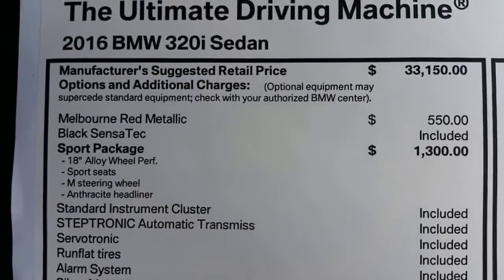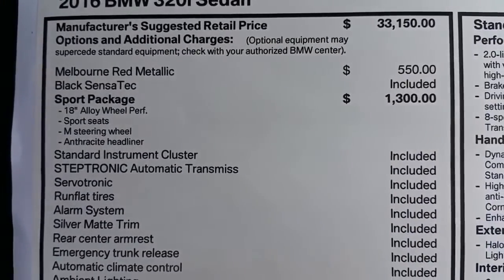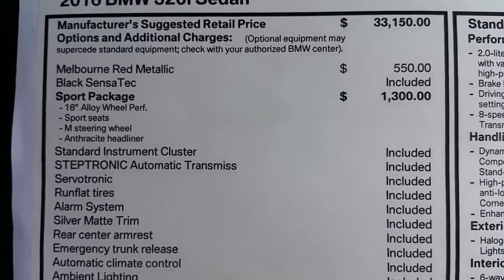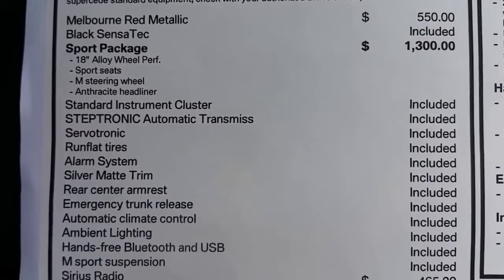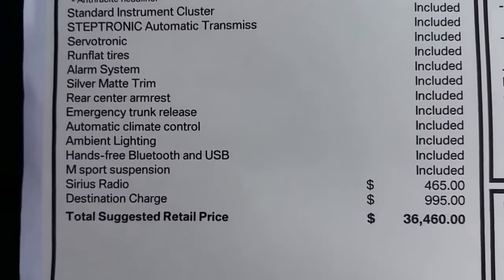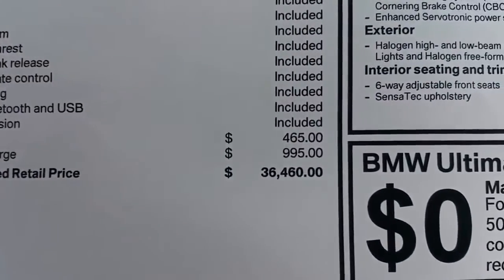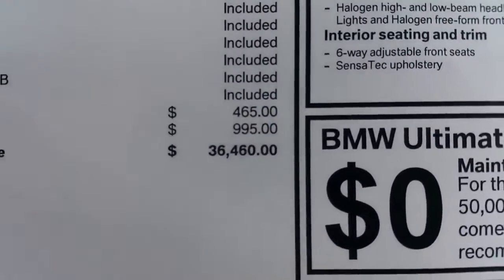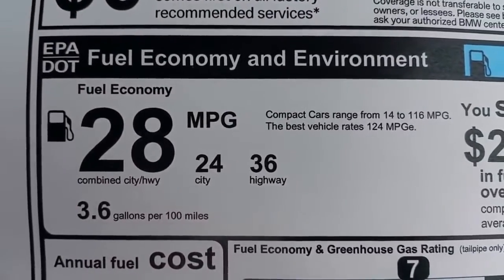So you can see 2016, you can see the base price there. Metallic paint, there's your Sport package. 18-inch wheels, Sport seats, Sport steering wheel, and you get the anthracite headliner. You can see all the other standard equipment. And then this one we've upgraded with the satellite radio, which includes a year's worth of service. So there's your price, US dollars. You guys can pause this anytime you want if you want to read some of the details.